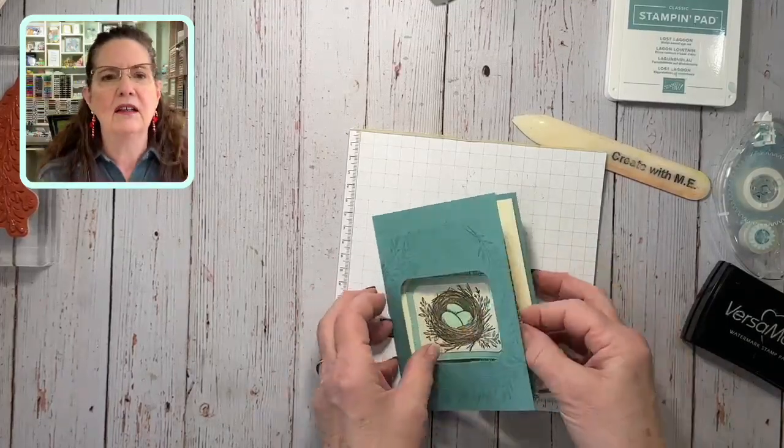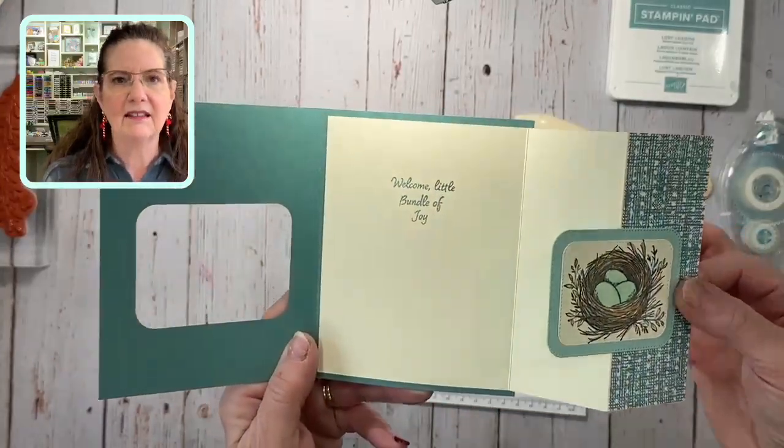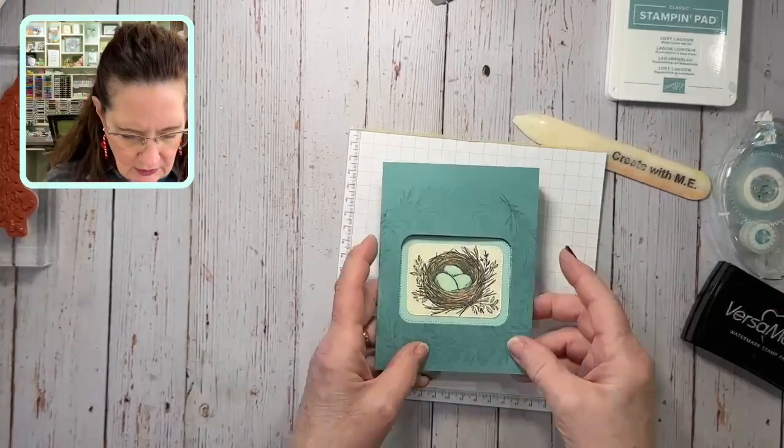So here's the way this card opens. It's an interlocking image just like this. So cute. Now we're not done yet. We have to put a greeting on the front.